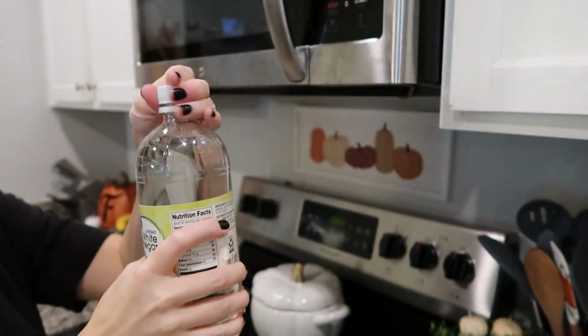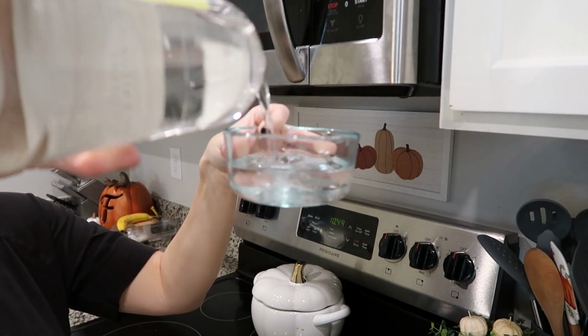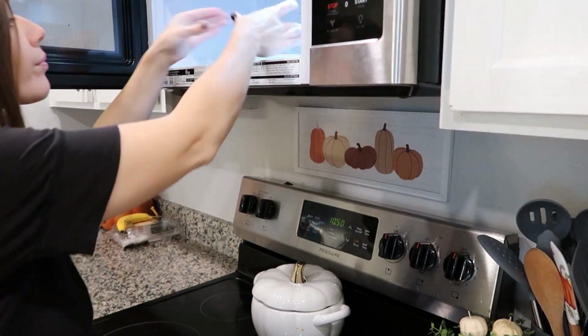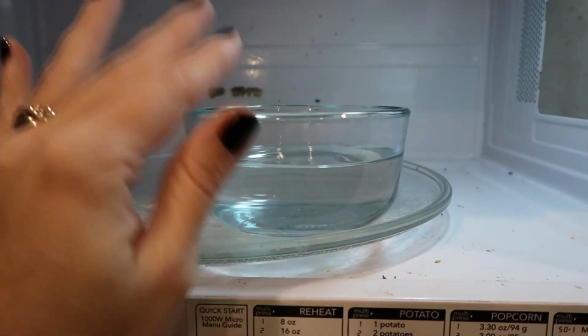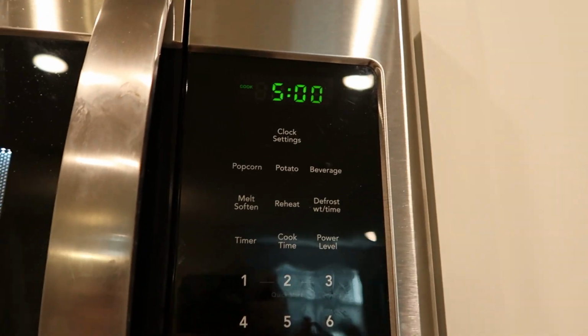And then over to the microwave. It is so simple. Just take a bowl, put some water in it, and then put white vinegar in it. Pop it into your microwave for 5 minutes, that's it. Now, I did learn a trick about your microwave. Don't put your bowls in the middle. If you want it to heat properly, put it on the outside of that ring, because that's the part that circles the most and it will get the most heat.